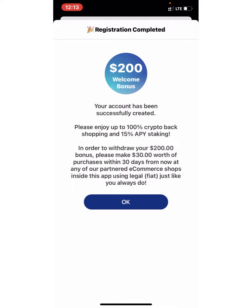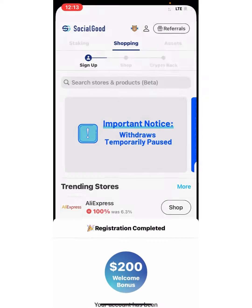In order to withdraw your $200, I'm waiting for this because I know there must be a problem. In order to withdraw your $200 bonus, please make $30 worth of purchase within 30 days from now at any of our partnered e-commerce shops inside this app using legal fiat, just like you always do. Wow. So it is better. Meaning if I use $30 to buy anything from eBay or whatsoever, I'll be able to withdraw this bonus and exchange it on any exchange platform. So I'll be making, let's say, $170. This is still good, guys.